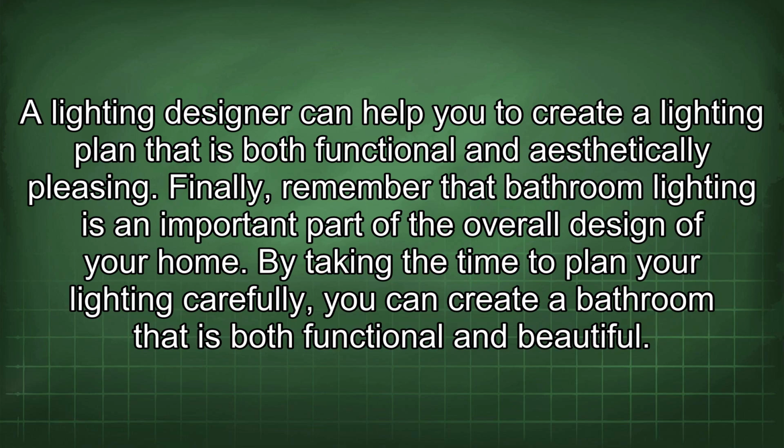aesthetically pleasing. Finally, remember that bathroom lighting is an important part of the overall design of your home. By taking the time to plan your lighting carefully, you can create a bathroom that is both functional and beautiful.